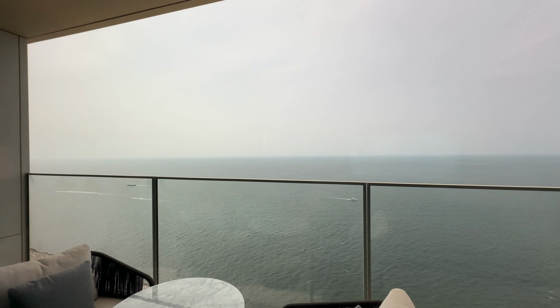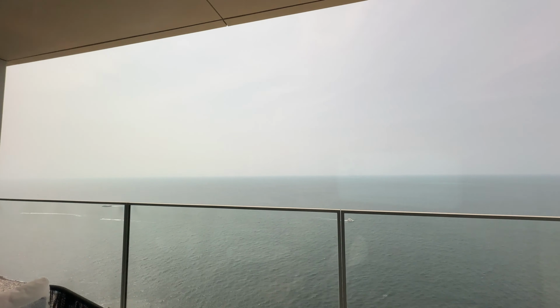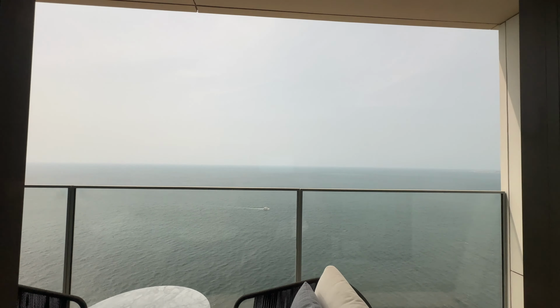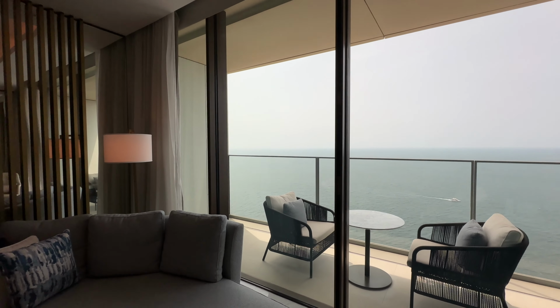Isn't that amazing? Get a little balcony. It's beautiful. Look at that.